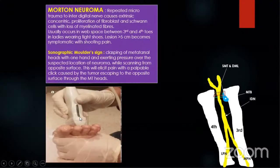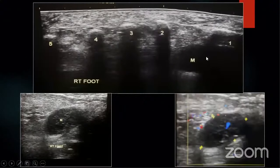Here we can scan from any side, and on the other side, we are clasping the metatarsal head and exerting pressure on the suspected area. This will elicit pain, and with a palpable click caused by the tumor escaping to the opposite surface of the metatarsal head. So also the metatarsal bursa is compressive and a tumor is not compressive. So in my case, we can see the Morton neuroma between the first and second metatarsal in the first web space, instead of where it should commonly be present here. So we have the positive test here with this tumor popping out of the metatarsal head and showing little vascularity.